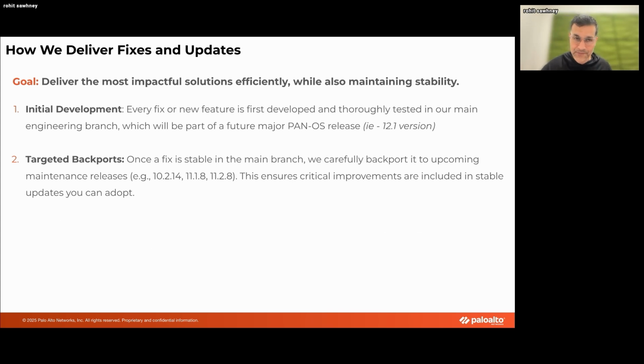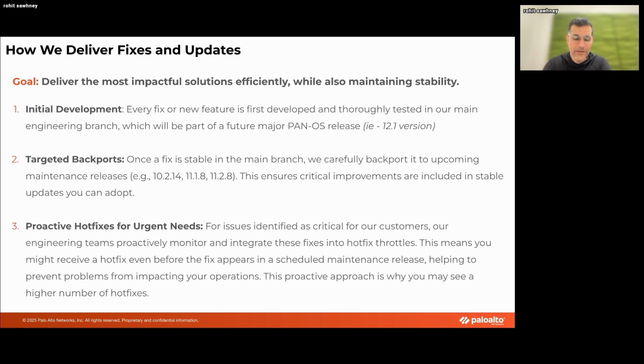Now, I mentioned this earlier, but it provides a bit more clarity: we're proactively providing hot fixes for urgent issues. Typically those are just the critical issues, the emerging or widespread issues that we see that might hit you. And we're going to provide those through the hot fixes. So effectively, this is a proactive approach to meet you where you are, as I mentioned earlier.